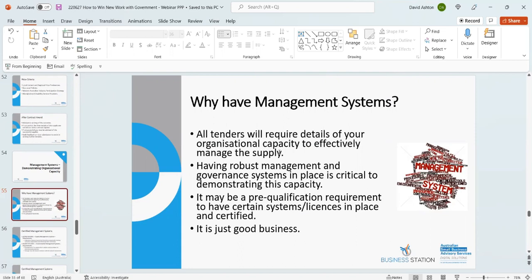Having these management and governance systems in place is critical to demonstrating that. It could be a pre-qualification requirement that you have a certified management system, Quality 9001, for example. And it's just good business management to have these.